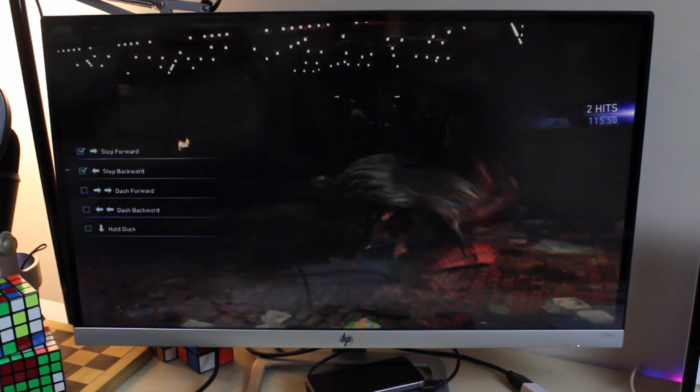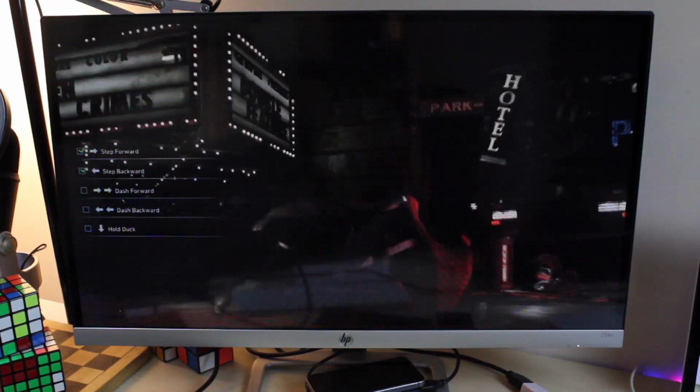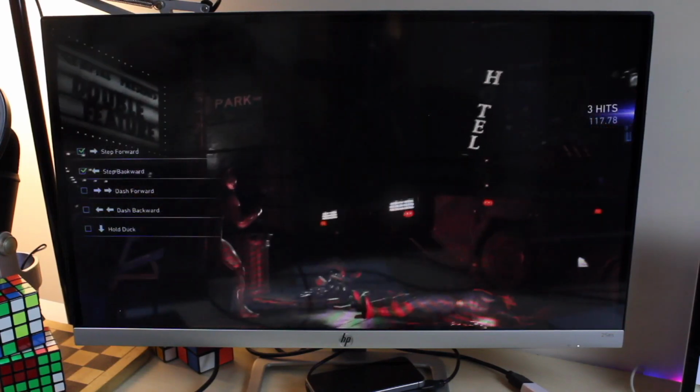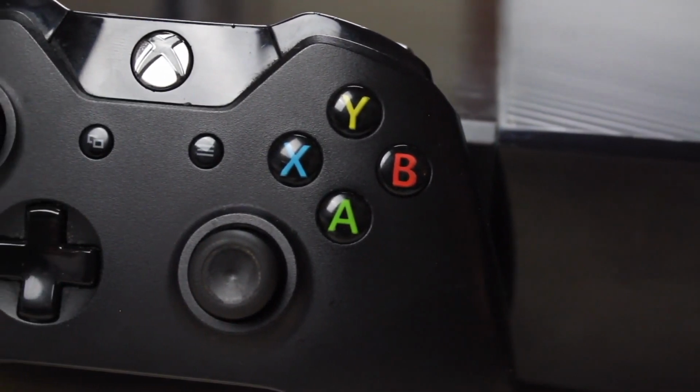PS5 has already gotten a pretty big UI upgrade, and I'm pretty sure with this next version of Xbox software, it's probably going to get an upgrade as well. Now, in terms of the output resolution, you can do 4K on the Xbox One, which is good as far as I know, or maybe it's only for the One S, I don't know.